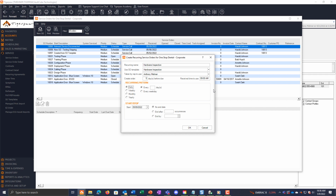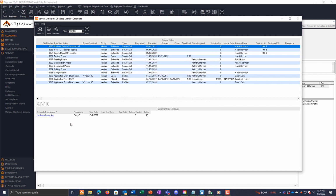I will then set a recurring pattern. In this case, I will say I want this to be due monthly, every 3 months, on the second Monday of the month. Lastly, I will set the date I wish this recurring schedule to begin. So I will select May 1st, with no end date. When and if this customer ceases business with me, I can simply delete this schedule. Once I click OK, this schedule is ready to go.